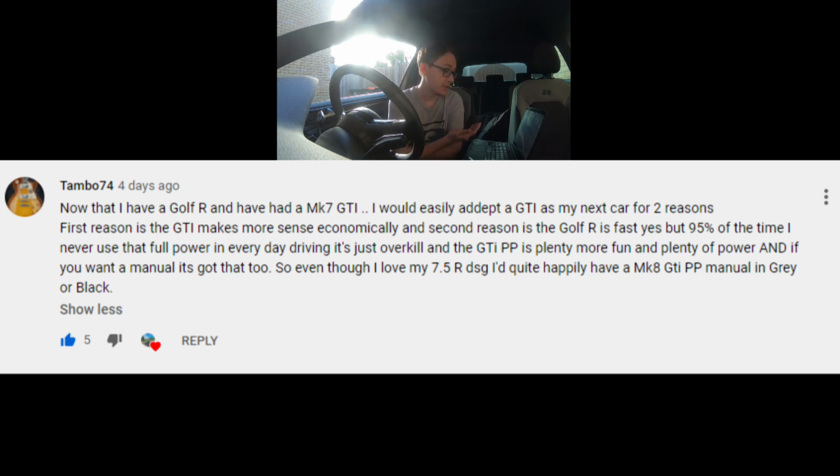So one of the first comments I have here says, now that I have a Golf R and have had a Mark 7 GTI, I'd easily adopt a GTI as my next car for two reasons. First reason is the GTI makes more sense economically, and second reason is the Golf R is fast, but 95% of the time I never use that full power in everyday driving. It's just overkill, and the GTI Performance Pack is plenty more fun and plenty more power, and if you want a manual, it's got that too. So even though I love my 7.5R DSG, I'd quite happily have a Mark 8 GTI Performance Pack, or GTI, whatever it is, manual in grey or black. I didn't actually mention economy, because it's lighter, with less power, you're going to get more economy out of it. It's the same engine at the end of the day. But very good points there.